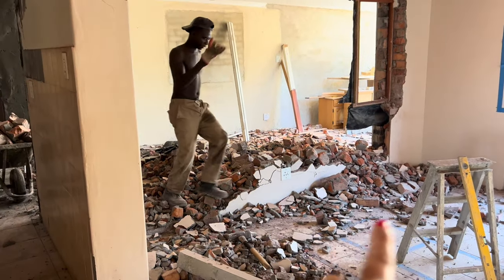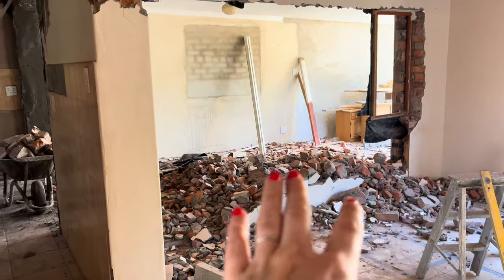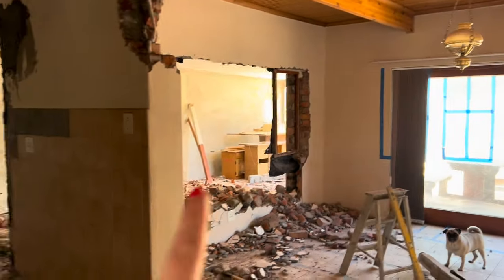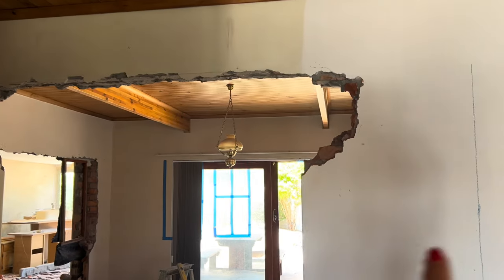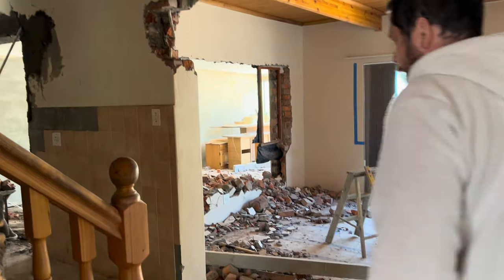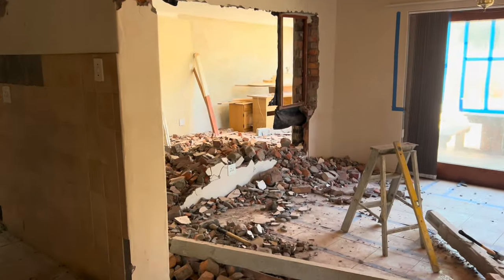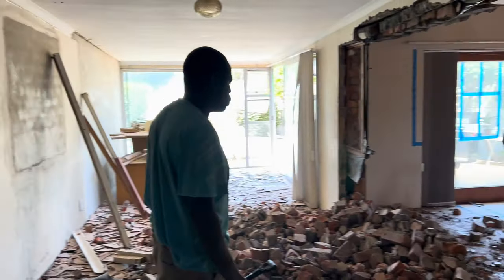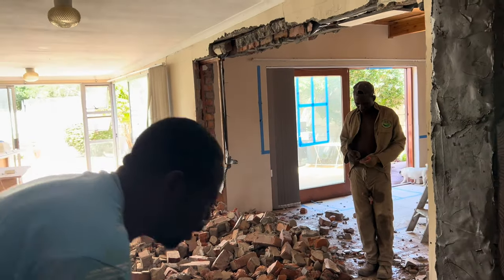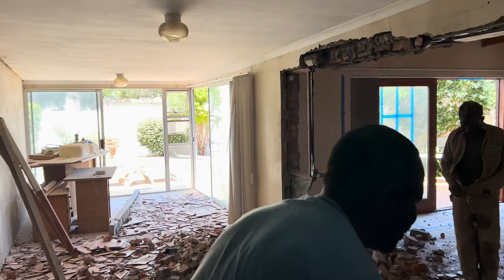But I think when all of that is removed and the floors are level, it might feel a bit bigger. And then if we open this up, open that up and lift this a little bit, I'm thinking it would feel bigger. It's very nice. Yeah. Looks bigger from this side than from the other side.